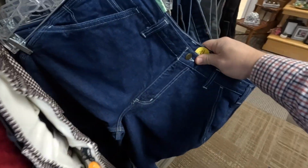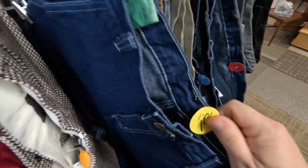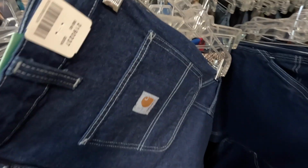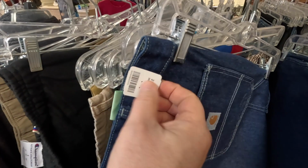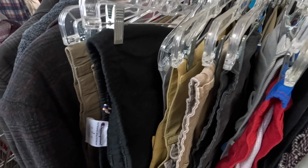All right, going through the jeans, I found some great ones here. These are going to be half off of 10, so it'll be 5. It's a good size. It'll be 32, 34. The tall, skinny guys. Carhartt. It's got a. I'm not sure if that's new with tags.